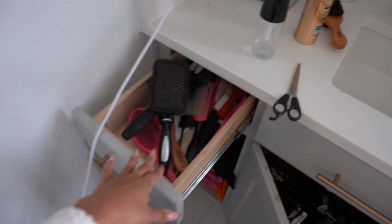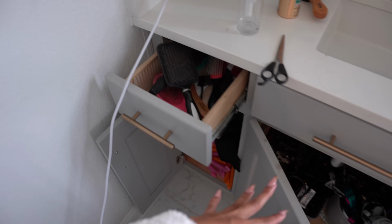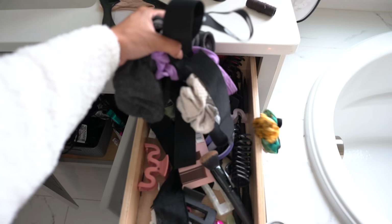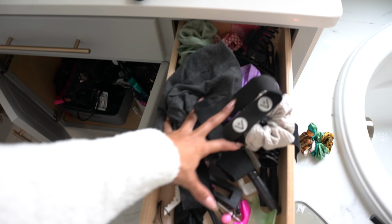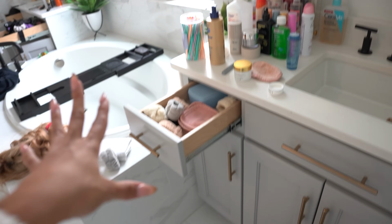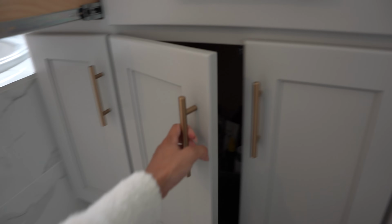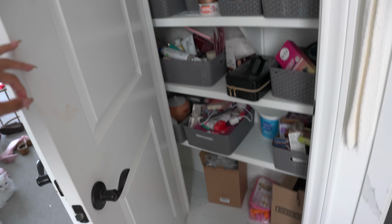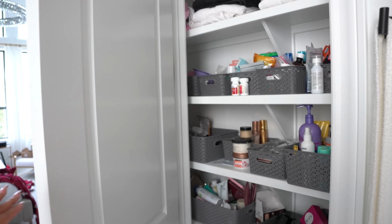Just everything, like 47 brushes and combs, 67 different types of curlers, 29 million hot tools. Every drawer looks like a junk drawer. So many products just sitting out everywhere. I hate it, I hate it, I hate it. I really want to fix it. So that's also on my agenda because literally everything is just full of stuff and I just don't need all this stuff. So that is gonna be another part of it.